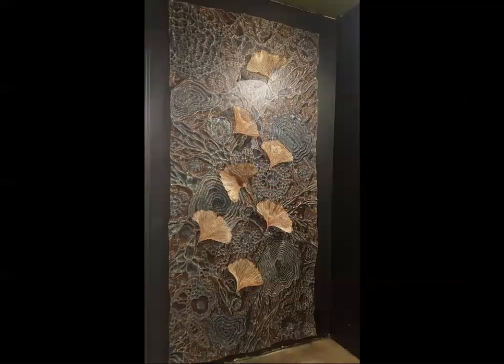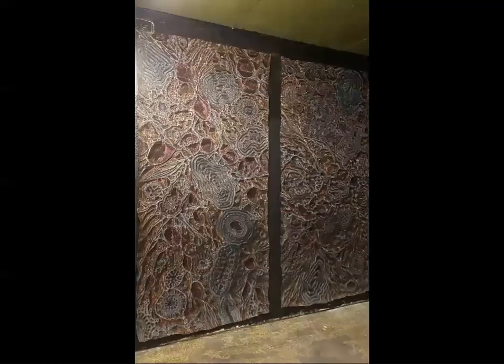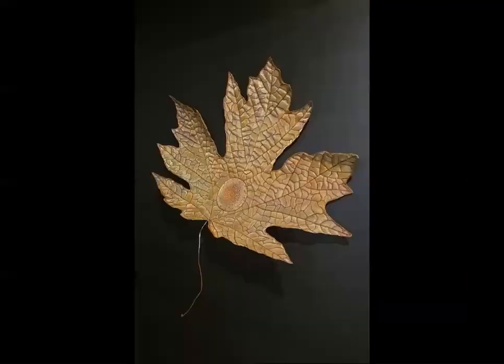I made 3 stainless steel panels for the project area at the Bellevue Arts Museum, and then I reinstalled them after it came down from Bellevue at the N Gallery. And this time I added copper ginkgo leaves to one of the panels. And here's 2 other panels that are in the N Gallery. And this is a new copper leaf piece that is in the Seattle exhibition.